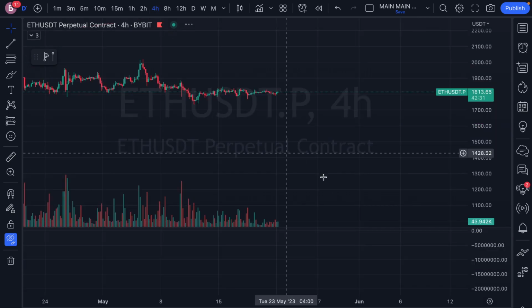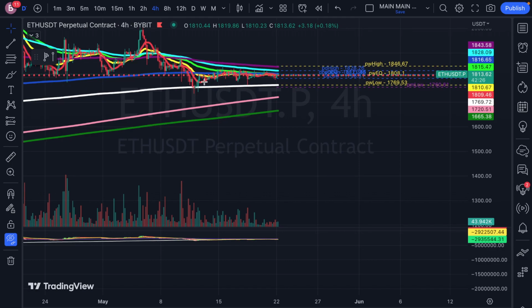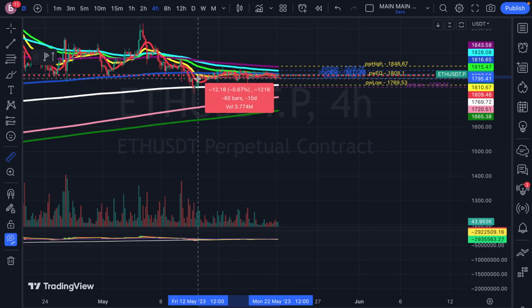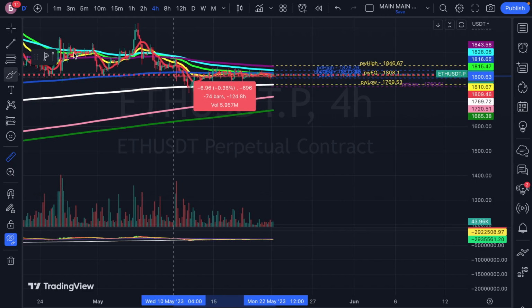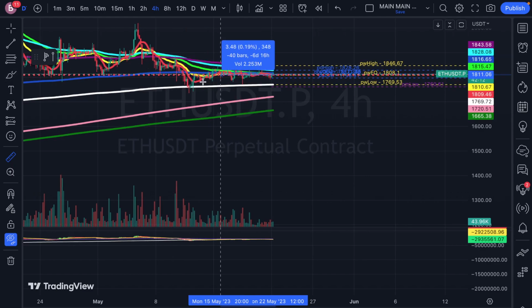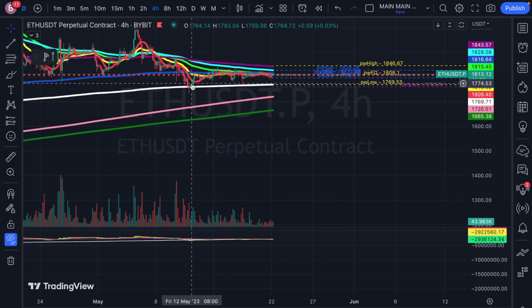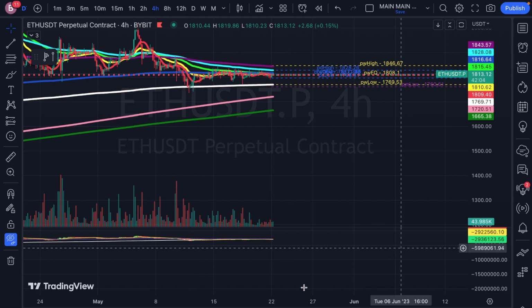Here's a 4 hour time frame here. You can see that we're consolidating under 1815 for a very, very long time. If you look at this drawing, that's about 10 days that we have been going in that same path of sideways. Yeah, about 10 days. So yeah, any point now we can break this range.